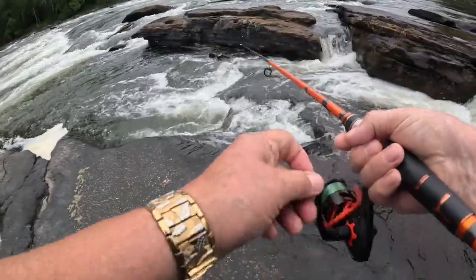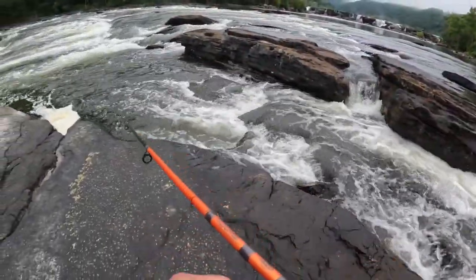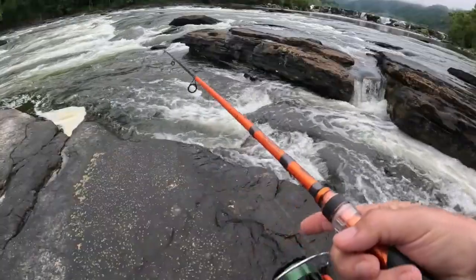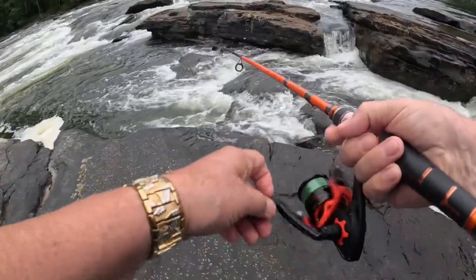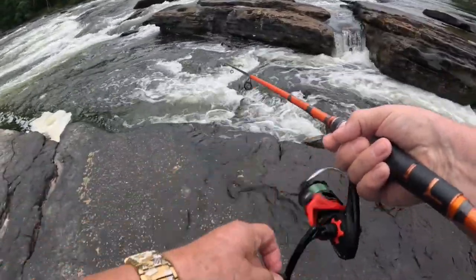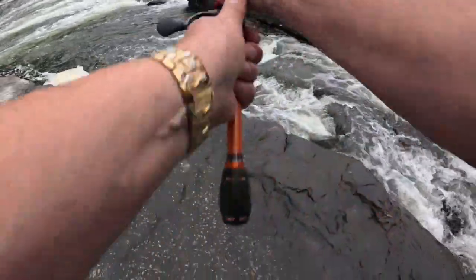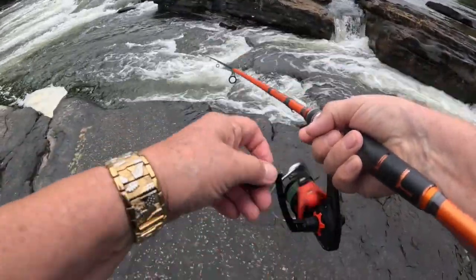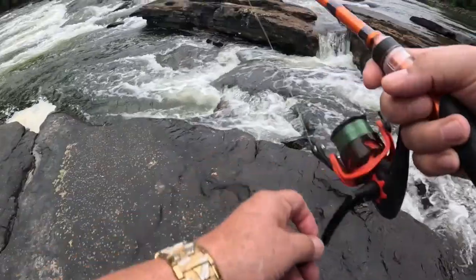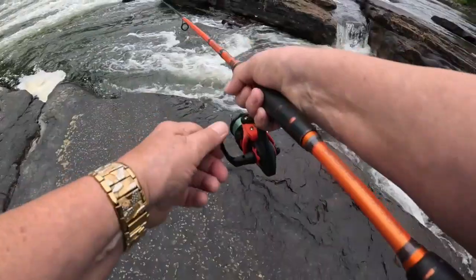Let's just see. Ooh, got a bite. It's awful good looking place, I'll guess that. Let's see if this old man knows what he's talking about. Got a couple more casts around, just to see.